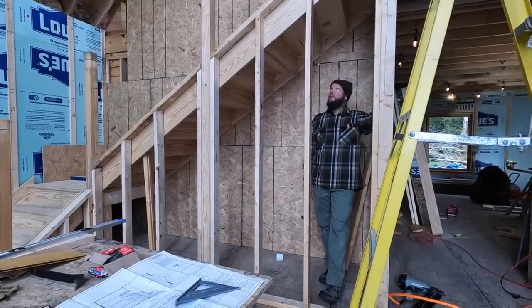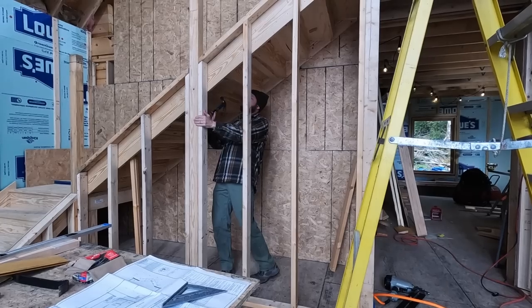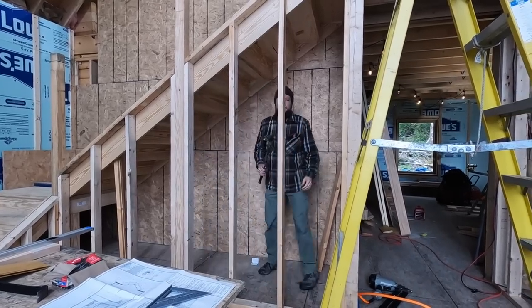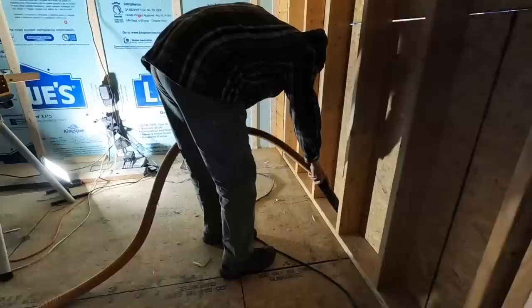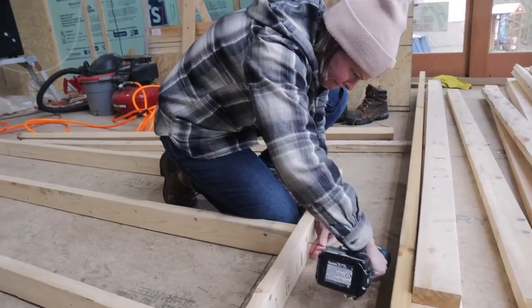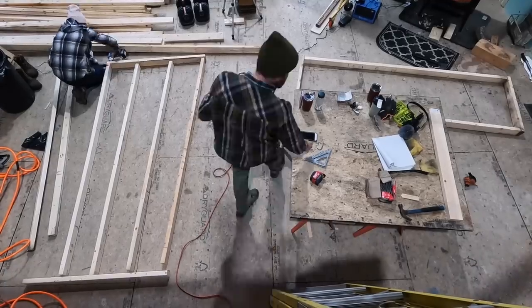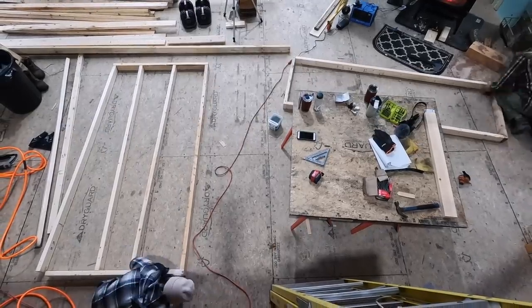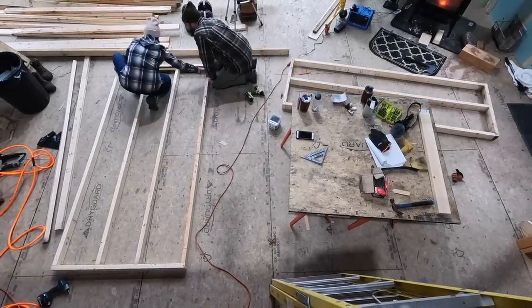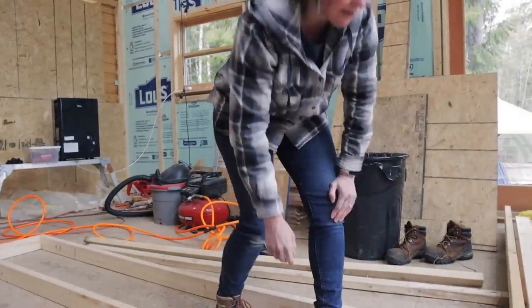Okay, I think the stair framing's done. Okay, so now we hammer them. Yeah, or frame nail. Frame nail, yep. Frame nail them.